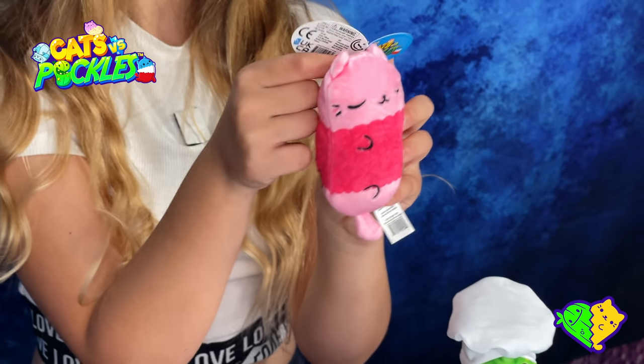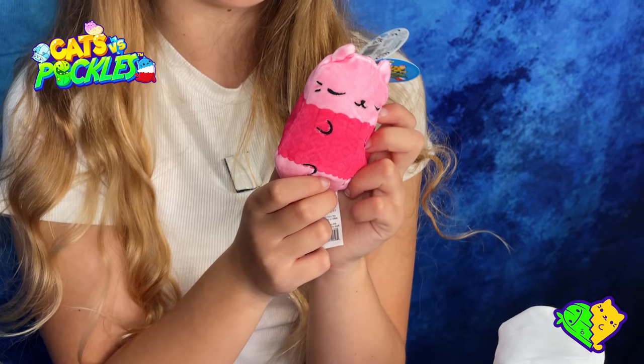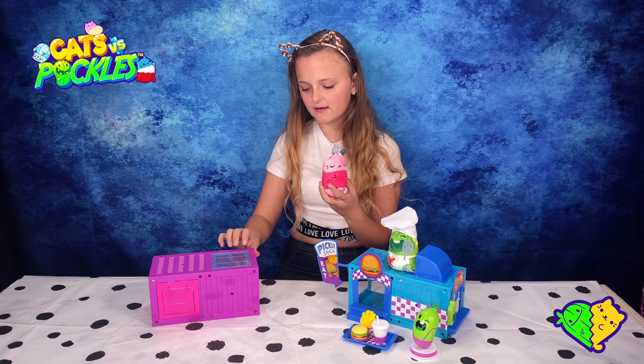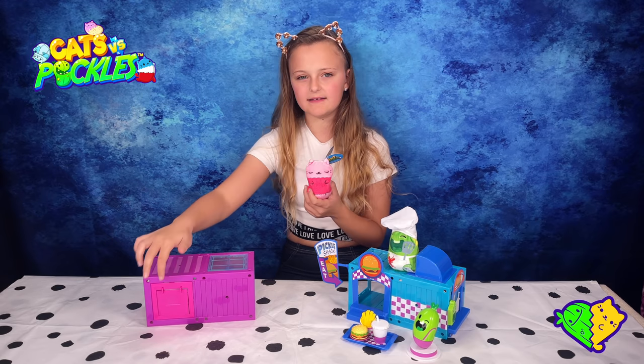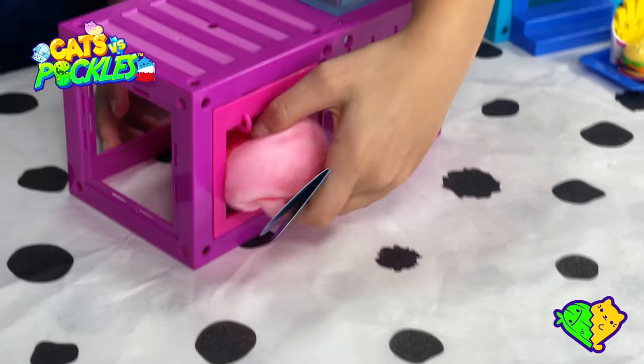Let's look at the little kitty condo. It comes with an exclusive kitty called Cozy Kitty, and she's described to be so warm, so cuddly. Her shack comes with two little windows and an awesome little cat flap. Let's put her in there so she can be cozy.